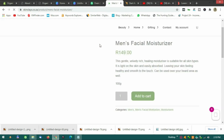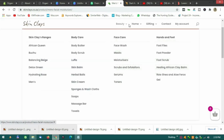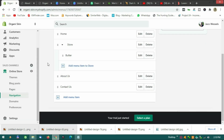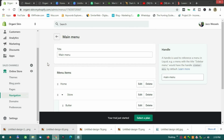So waiting for it to load. So now you can see Skin Clays has this beauty, home, gifting, and contact and my account. So very important, you can actually follow the same structure. And the beauty here, if you see in beauty, this is all the product collections they have in Skin Clays. So you can choose to sell all these or just some of these or whatever the case may be, but you can actually use Skin Clays' website to see all the different collections they have here. So you can also go ahead and design your store exactly the same as Skin Clays', no problem at all. So that way you don't have to worry and think or try to figure out where what is going. So let's go back to Pages here for a second.